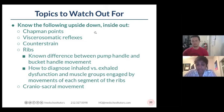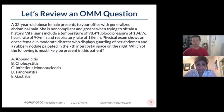And then also we talked about craniosacral movement. We have a question. Oh yeah, let's do this. So just like a previous question that we came across, this question talks about a 32-year-old obese female who comes to your office with generalized abdominal pain.